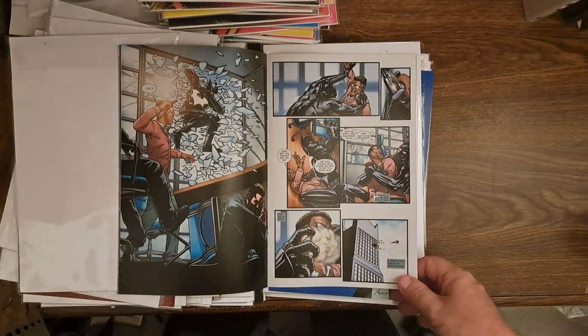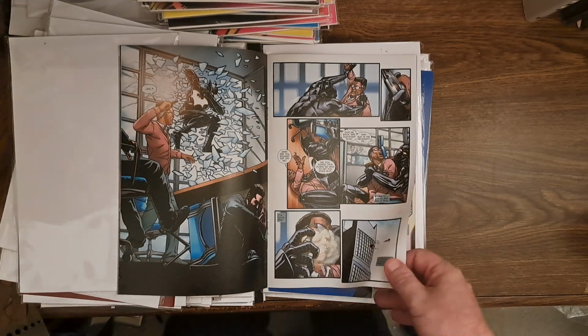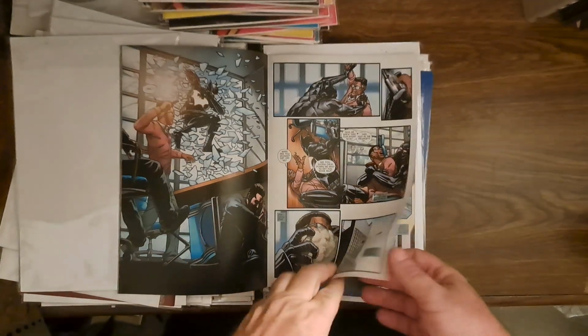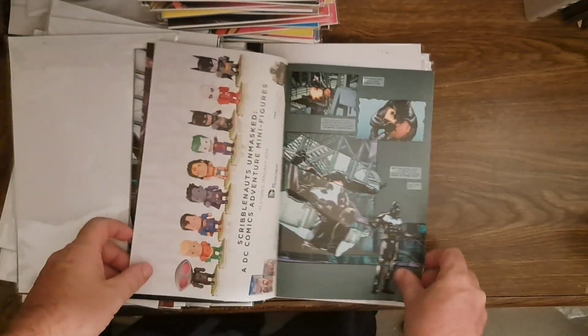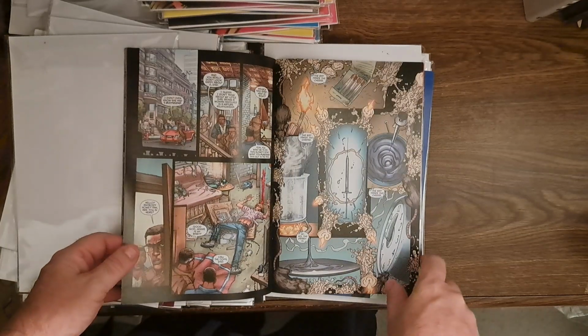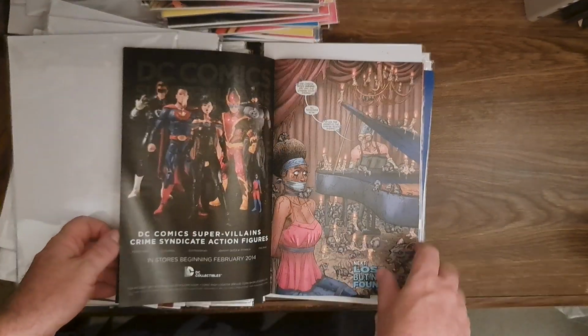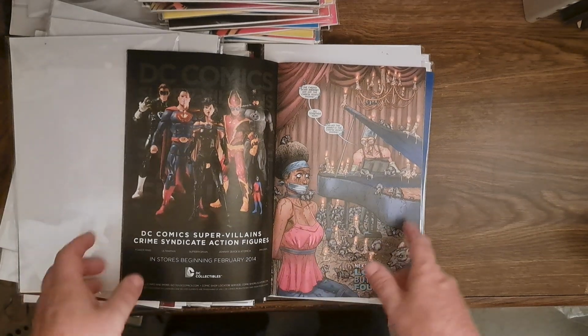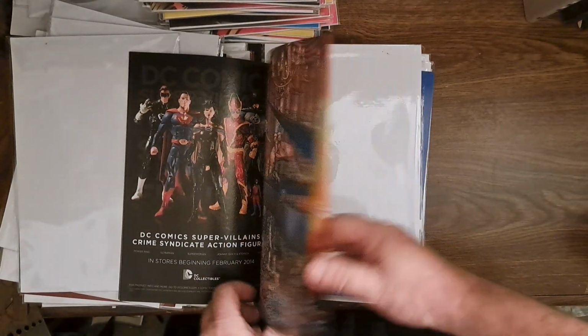So Luke realizes he's missing days. So he does blood tests and stuff on himself and realizes that he's under the influence of some drug. He gives an antidote to his dad. And what happens? His sister gets taken. This is his sister. Ratcatcher kidnaps his sister. And that's the end of the issue.